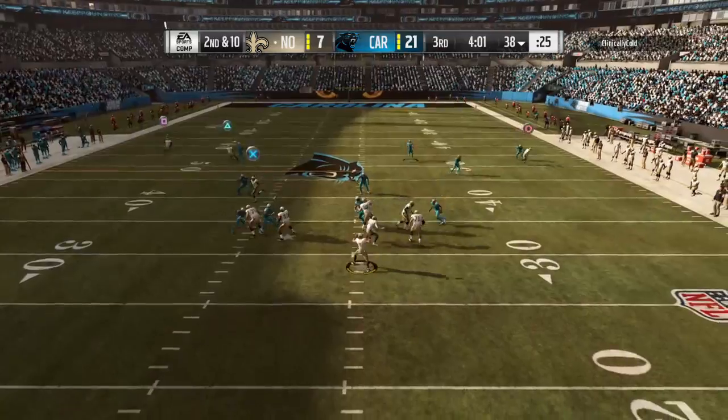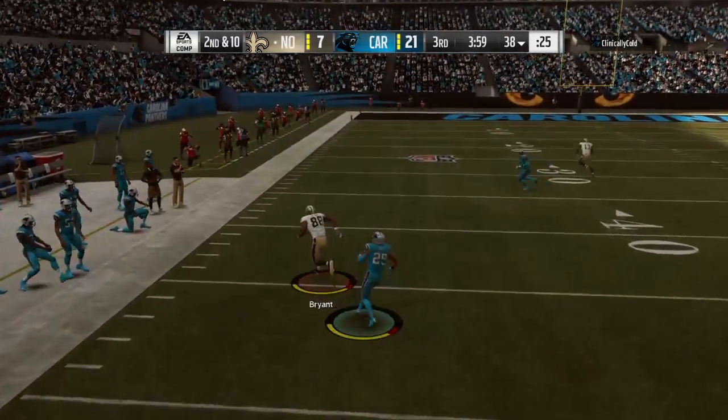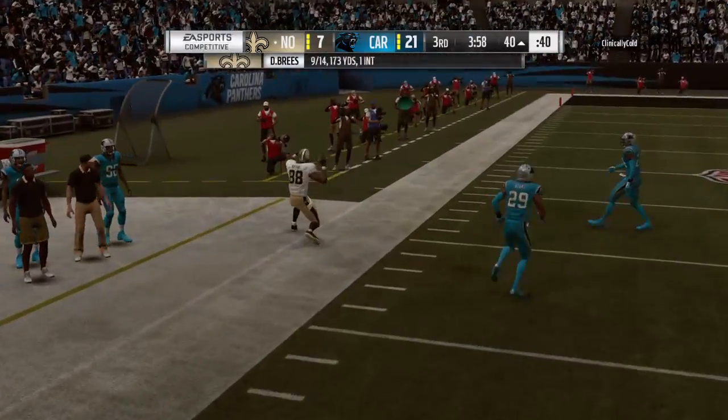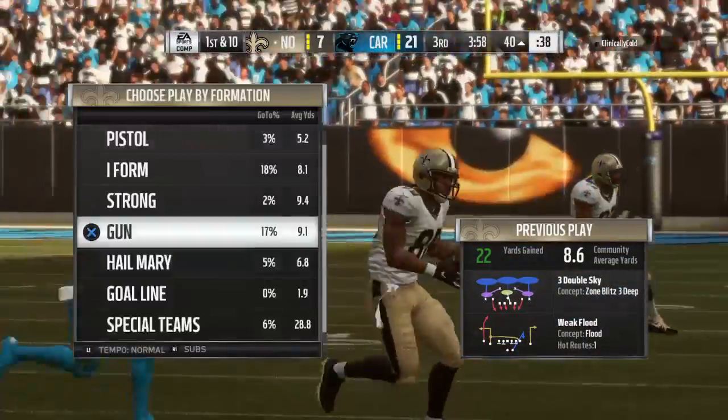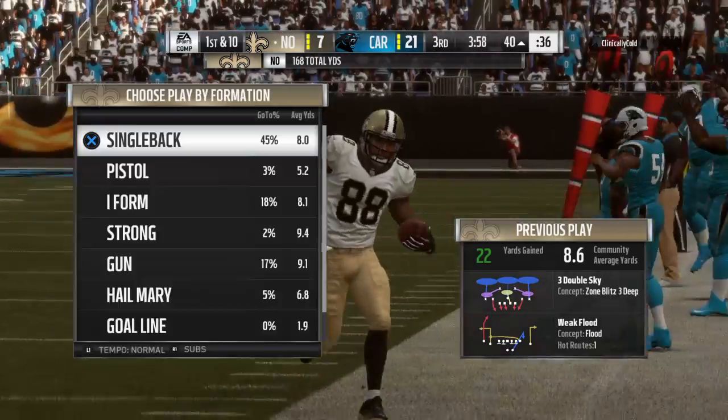Breeze again here on 2nd and 10. And this one caught by Dez Bryant. And he's able to get this to the 40-yard line before he's out of bounds. A good pickup there, a 22.